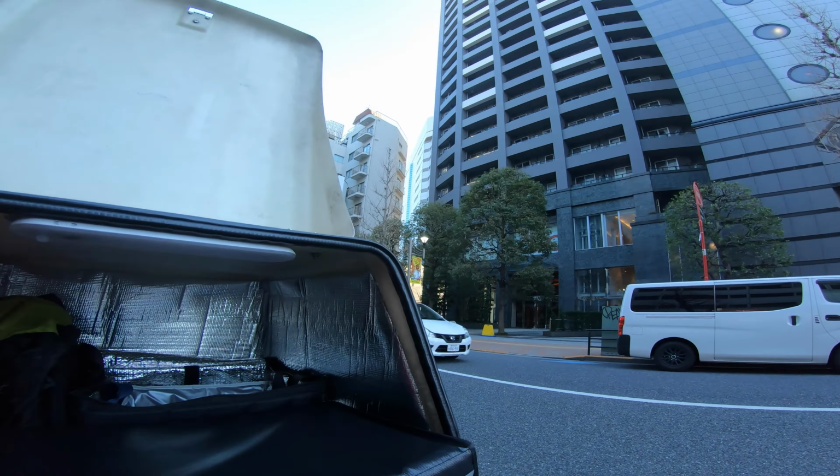Nice. So I picked another order. It's Gusto. Family restaurant, casual dining place, 729 yen for 21 minutes, 3.6 kilometers. But the pickup, I think it's in one of those big commercial buildings, so the pickup may be a little hassle. I've never picked up at this place before either, so we'll have to see.